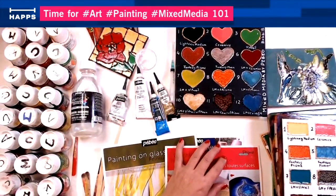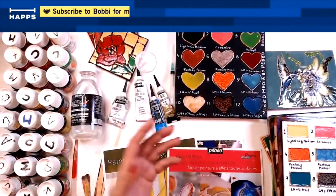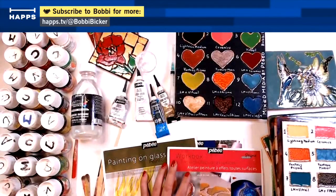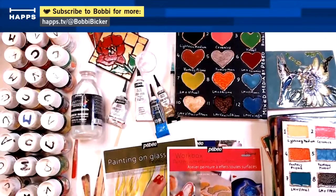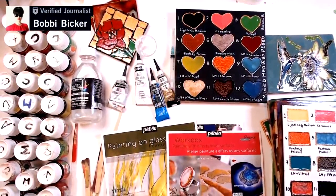But I'm streaming from Hubs TV, and I'm really excited because today they just launched the landscape mode screen. So I thought I am going to test it, and I'm going to treat you guys to a little bit of mixed media 101. It's going to be amazing. It's going to be great.